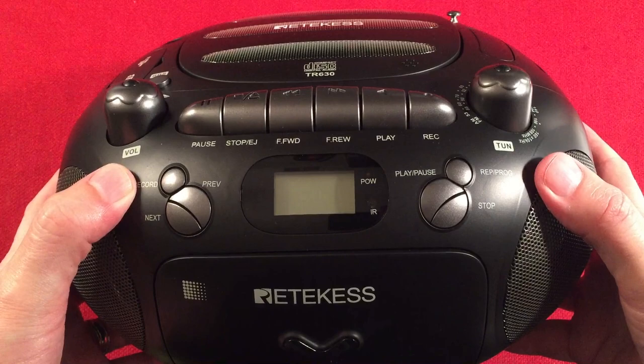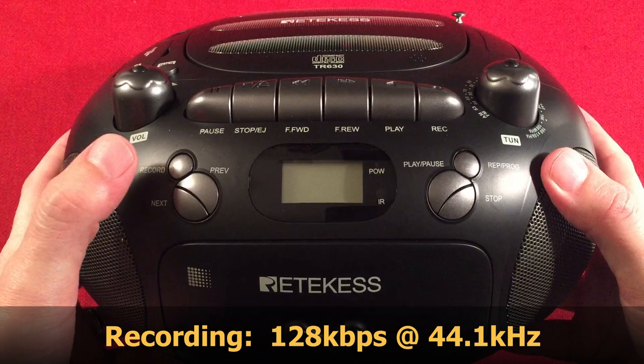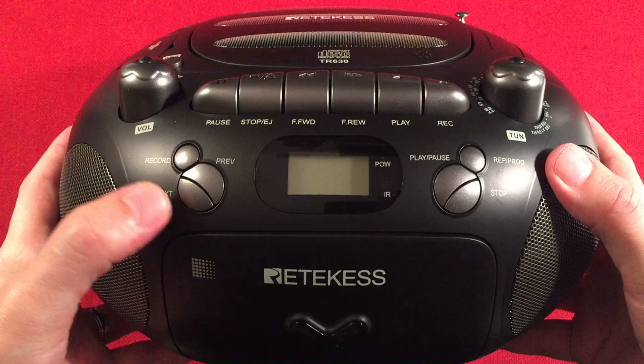Very simple. It's not able to record the radio, like I mentioned. And when it's recording, it records in one big file, at 120 kilobits per second at a frequency of 44.1 kilohertz on all three modes. Here we have previous and next, and of course we have fast forward and rewind with those buttons.